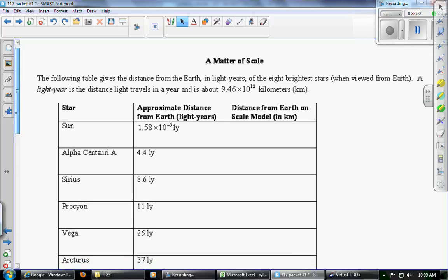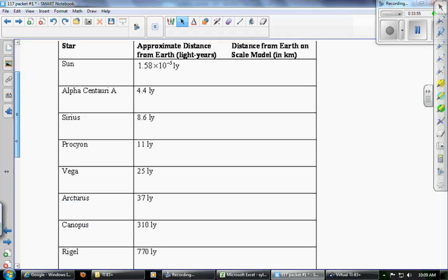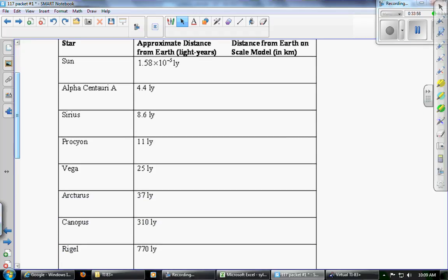Okay, so taking a look at this table, according to what Greg just read, these are the 8 brightest stars when viewed from Earth. Clearly the sun is going to be the brightest star in our sky. In fact, it dwarfs any other star that you might see if you're out there at night because it's so close to us. I think the sun is a modest size star. I don't think it's particularly big relative to most stars, and I don't think it's particularly small. I think it's just an average size star, but it looks so huge in the sky and it is so bright to us because we are basically next door neighbors with it compared to the next star that we could see, which is Alpha Centauri A.